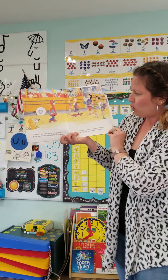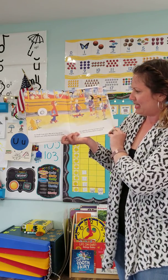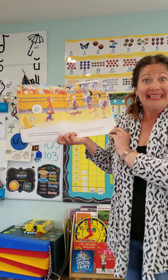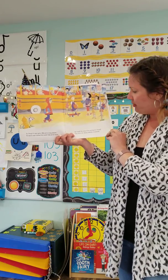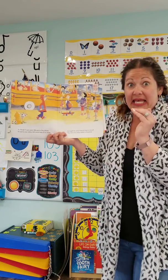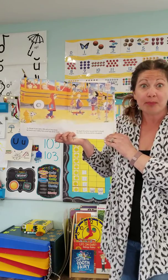So though it was warm, Billy put on long sleeves. He had to wear clothes that would hide all of the leaves. He caught the school bus and kept to himself, and then hid in the library behind a bookshelf.